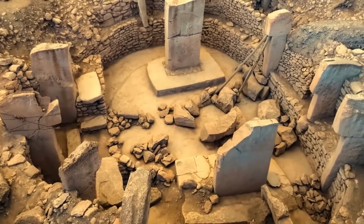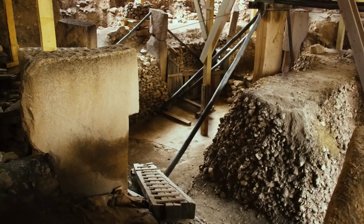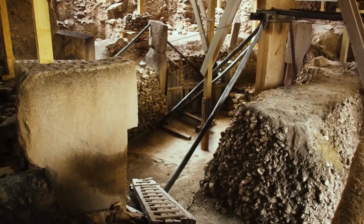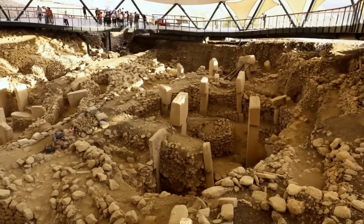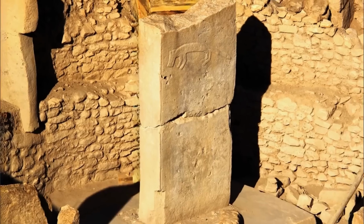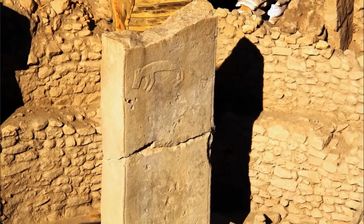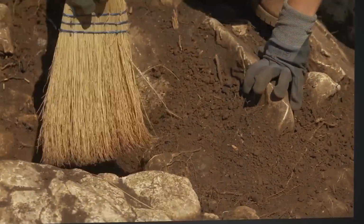So the existence of this place goes against the chronology of civilization we're familiar with, where people farmed first and built second. Apparently, it wasn't like that. In any case, a good question is, what was the purpose of this site? Was it built to worship some spirits? Yep, archaeologists believe it might be the world's oldest temple.